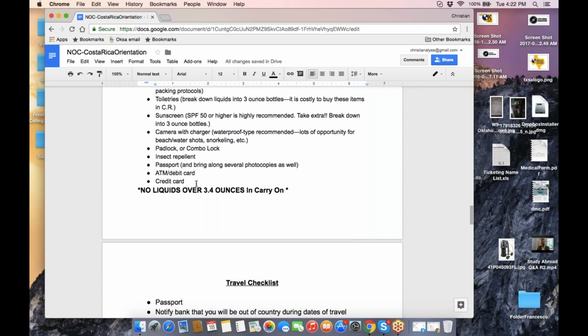You just take the first number and times it by 2. So 5 times 2 equals 10. And there you go. That's how you can remember how many dollars it is. Okay, so 4,000 colones, 4 times 2 equals 8, $8. That's the easiest way to remember it.